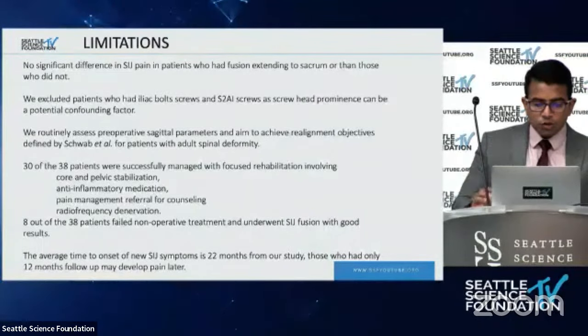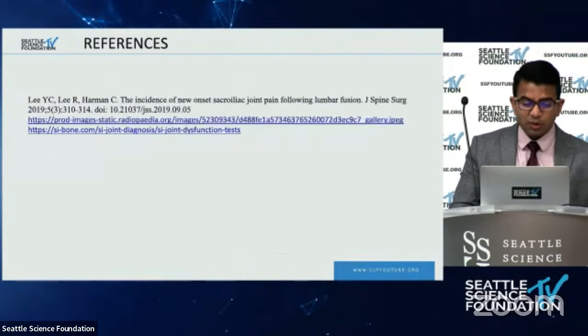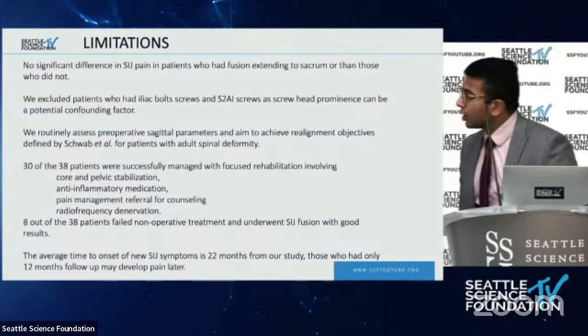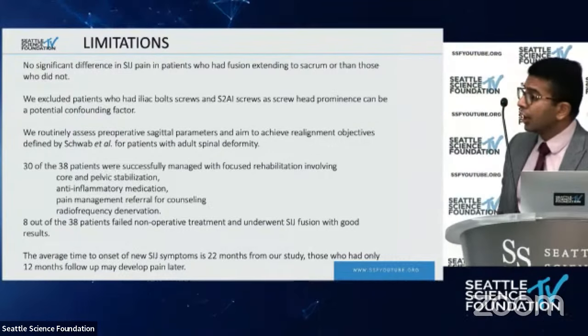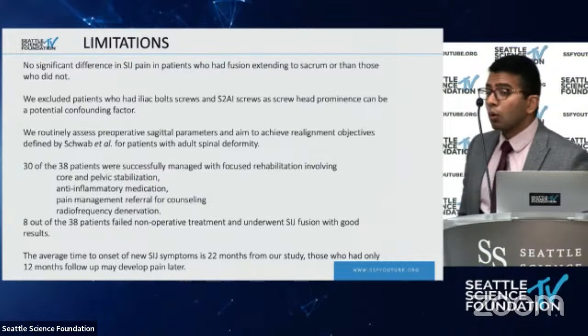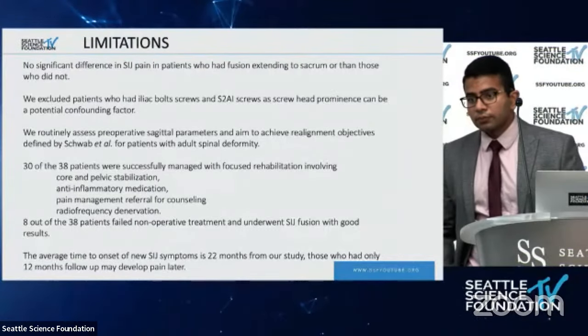And the average onset of SI joint pain, again, is 22 months. Some of the patients only had 12 months of follow-up. So the limitation of this study is we don't really know if those patients developed SI joint pain in the future, and therefore the incidence presented in this study may be lower than it could have been. Neil, great job.